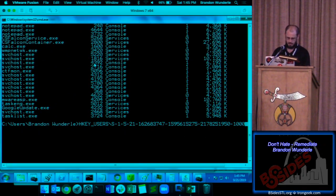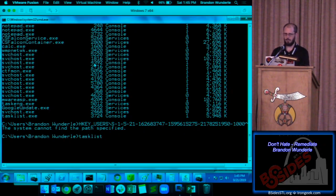So let's run task list and see what's running in memory. I'm just going to tell you now that you're not going to see any malicious running processes here because it's injected into svchost space. So this is the fun part. Like the Extreme RAT that I showed you launched its own svchost and then injected itself into svchost like that. What that does is essentially svchost should be tied to a service.